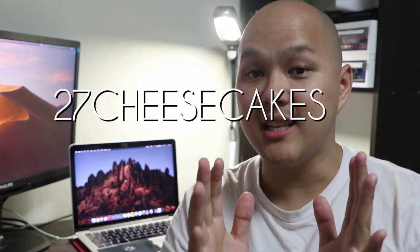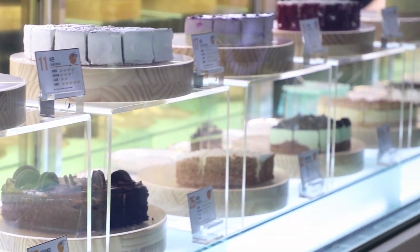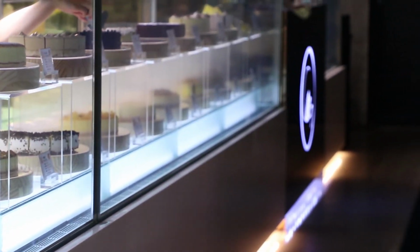C27 or 27 Cheesecakes is actually a chain cafe here in South Korea, and they have many different locations, but I think that the one here has the best decorations. They have many different interesting flavors of cheesecakes. It's a little bit on the pricey side, but definitely worth it for the quality. They serve pretty good beverages as well. I tried the cheese latte and the cheese frap, and they were really tasty.